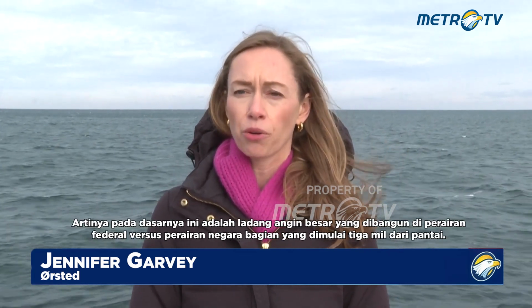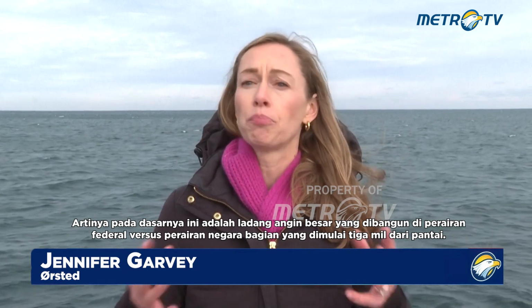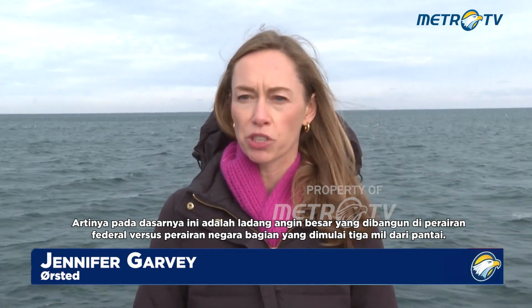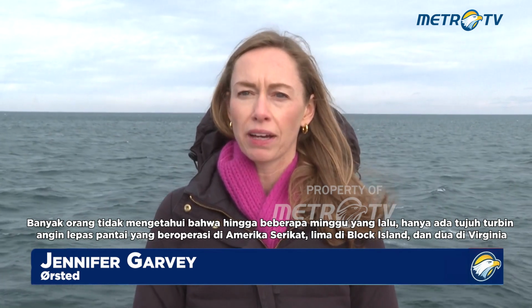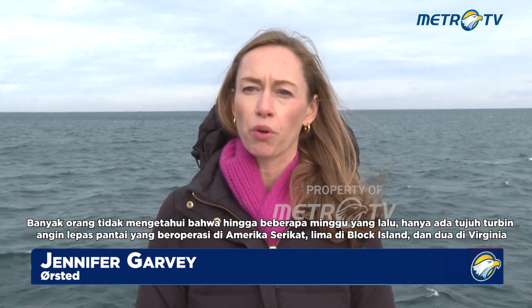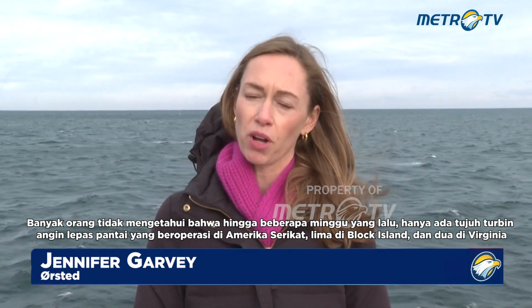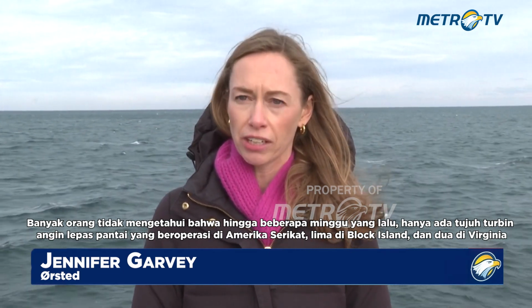This is the first utility-scale offshore wind farm being built in federal waters, and so that means basically that it's a big wind farm that's being built in federal waters versus state waters, which start 3 miles from shore. So still really early days for offshore wind here in the United States. A lot of people don't know that until just a few weeks ago, there were only 7 offshore wind turbines operating in the United States, 5 off of Block Island, 2 off of Virginia.